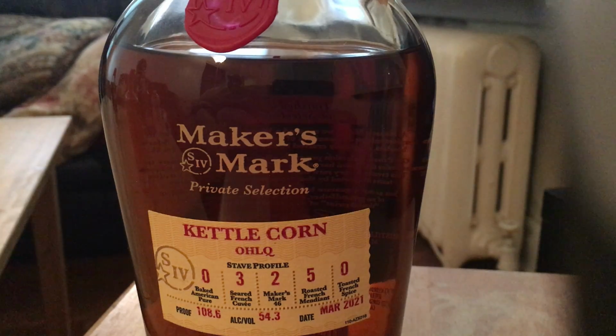In terms of Maker's picks on a scale of 1 to 10, what would you put it at? Using your normal scale, but applying it to Maker's Mark where 10 is your absolute favorite. I'd say this is either a 7 or an 8. I think I put this at a 7.5. Well, I'd have to go back and reevaluate because I'm putting that on my bourbon scale.